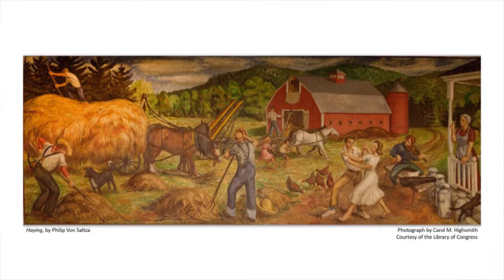So there are two murals that Salza did in St. Albans, and unfortunately, I don't believe you can see them. The building is not a post office anymore. It's used by immigration services, largely. Possibly by appointment, if you call ahead, but it's not a post office lobby that's open on a regular basis. But the murals look great.